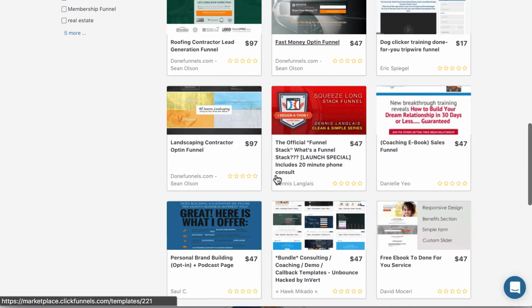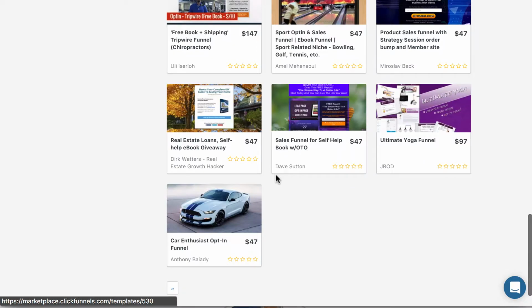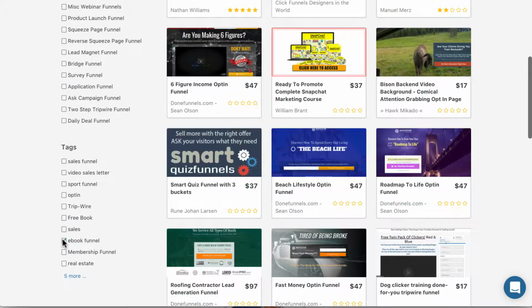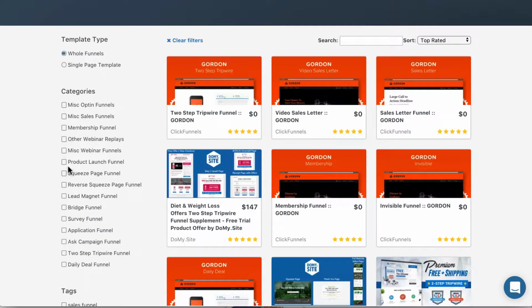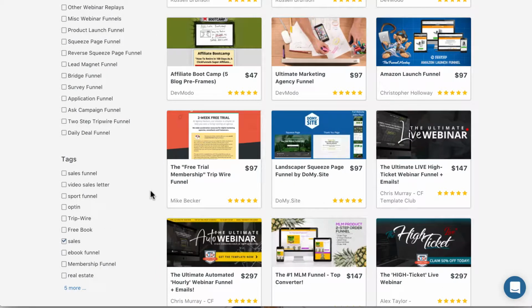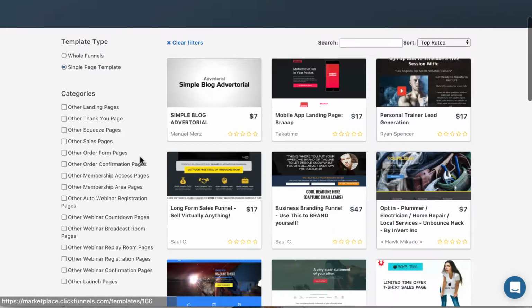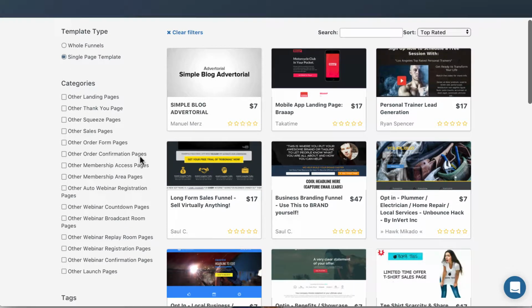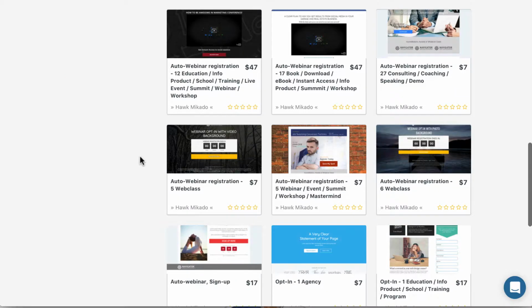Some of these are going to be redundant on the pages, and nothing really jumping out. Let's check out sales. I think they have whole sales pages on here too. Let's just look at sales. All right. And single page. So yeah, you just have to look through here and see.